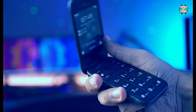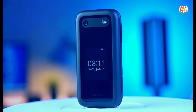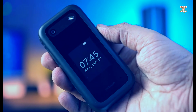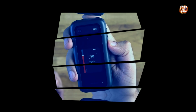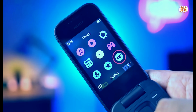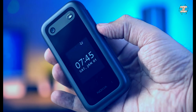But my heart was all about the flip phones. You know, the satisfying click when you close them. Pure magic. I even had an LG flip phone, tiny and compact, perfect for one-hand wars and dramatic hang-ups. Nowadays, phones are just flat rectangles. You can't slam them shut or throw them like a frisbee without breaking your wallet.